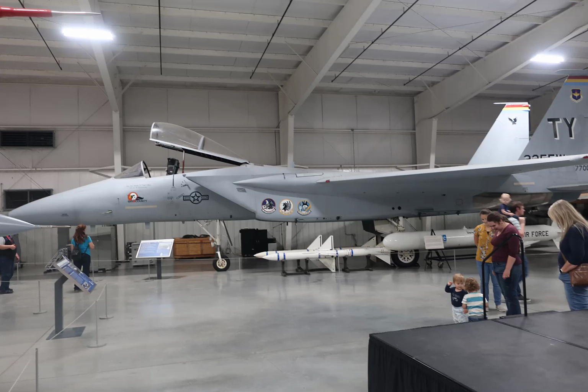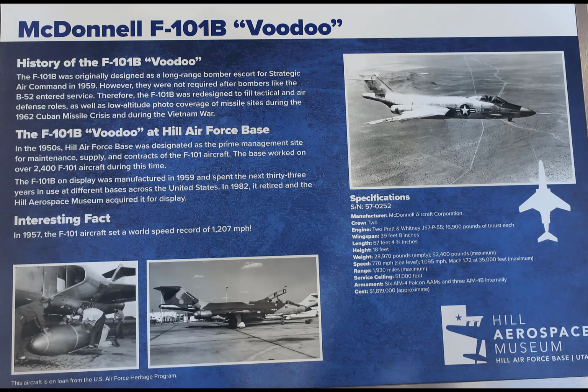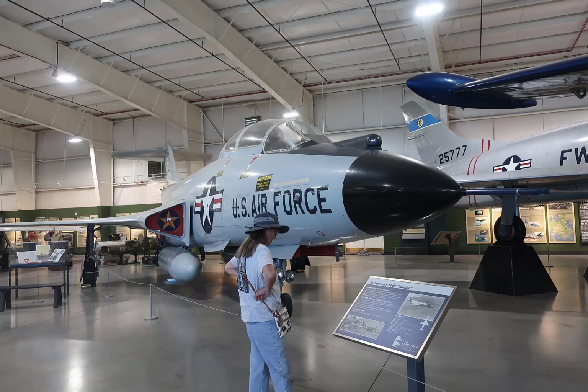This is a big airplane, single seat, with a huge ordnance load, primarily an air-to-air aircraft, but also an air-to-ground mission. The McDonnell F-101 Voodoo was a 50s introduction aircraft. It was intended to fulfill the escort role with the bombers. However, when the bombers like the B-52 came up, which could pretty much defend themselves theoretically, it had a mission change and became air-to-air, air superiority, air photo, and a number of other roles.